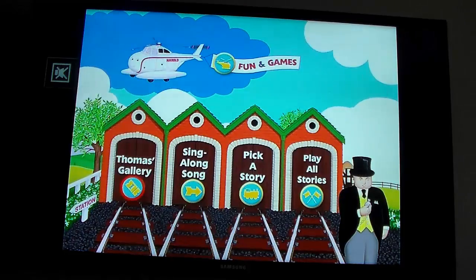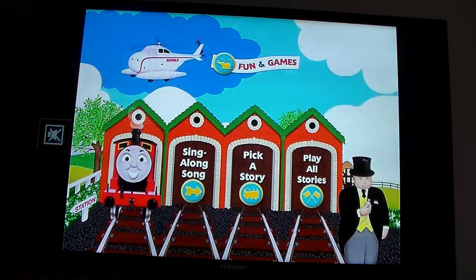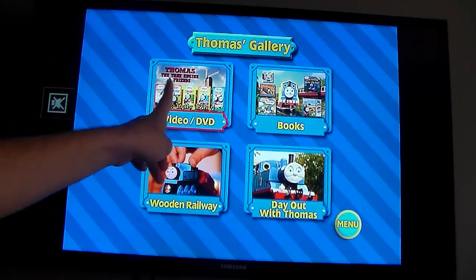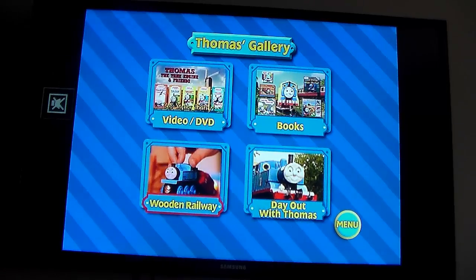Now we're going to take a look at the Thomas Gallery. Here comes James. Hi, James. How are the kids? He never answers me whenever I talk about his kids. Anyway, here we are at the Thomas Gallery. So we have a video/DVD trailer. We have a books trailer, we have a Wooden Railway trailer, and we have a Day Out with Thomas trailer.